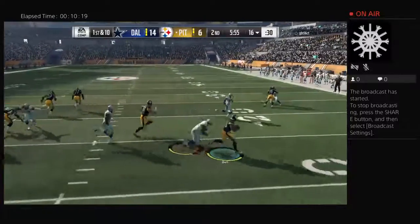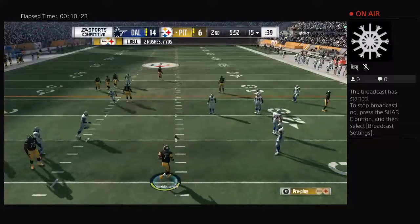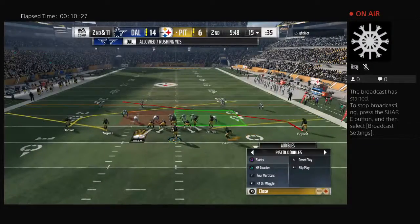They'll start out on the ground with Bell. And he'll lose yardage here, back to the 15. It's a loss of a yard there, and now second down.